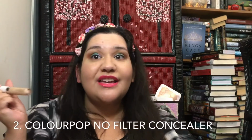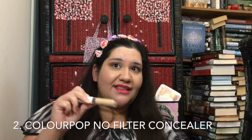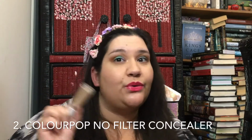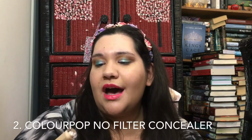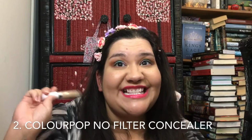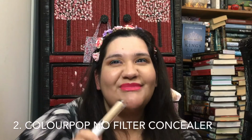And I have to get more shades because I'm already in the darkest shade that I ordered. And these do oxidize, so be sure to order like two shades lighter than you would normally for your face. But this is great. I like this a lot. I love this a lot. You get a lot of product for the amount of money.